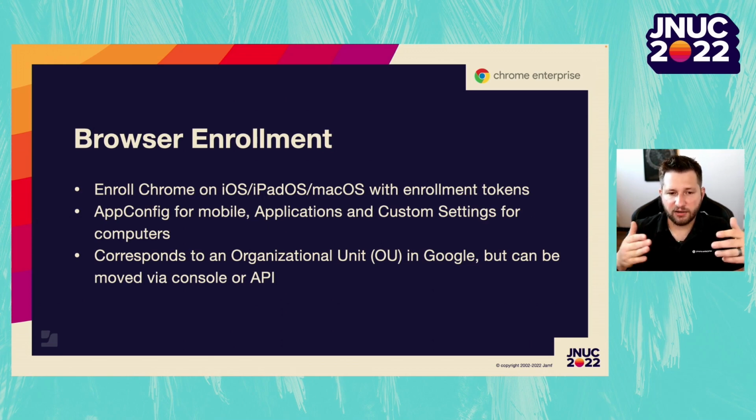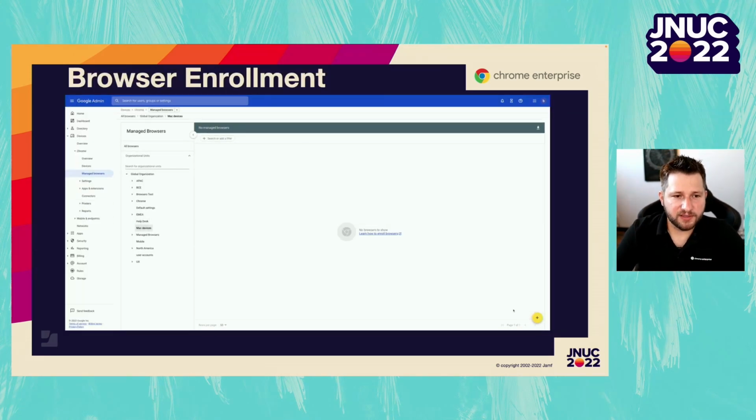So we don't lock you down in a certain configuration once you enroll the browser into the console. The enrollment token allows you to just get into the console, and then after that, you can use APIs or the console to move the browsers where you need to if the use case changes for those machines. So this is a quick preview of the admin console.